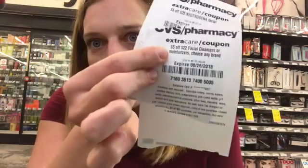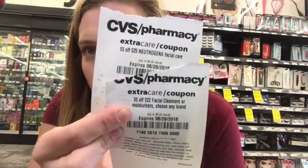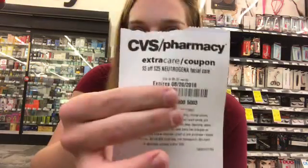Now there were various CRTs that were floating around, so this one is $5 off $22 facial cleanser or moisturizer. This is a CRT you could use, or you could use the $5 off $25 of Neutrogena facial care. With this one you could do a cleanser and a moisturizer. You don't have to do the makeup remover wipes, but I'm going to do the makeup remover wipes. So I'm going to take an additional $5 off with this CRT.